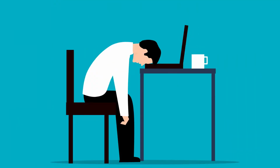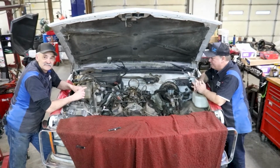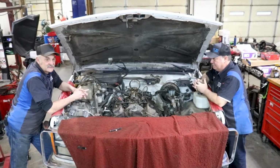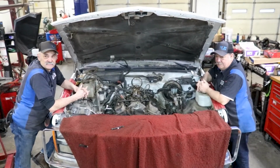You figure your computer in your car is smarter than the computer you use in your house to do your bills or do anything else. Yeah, it is today, man. It's crazy how many electronics it takes to actually run a car today. But they are very efficient. They make tons of power. They make way more power than these old motors. And just efficiency, simple as that.